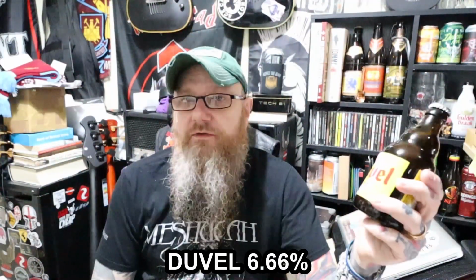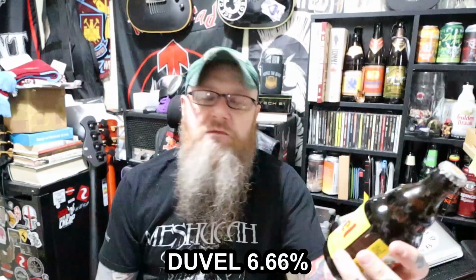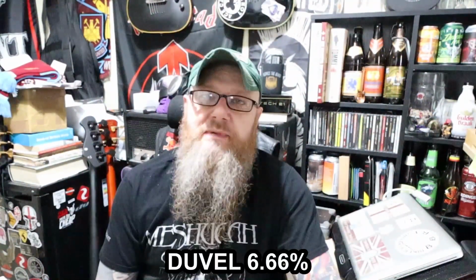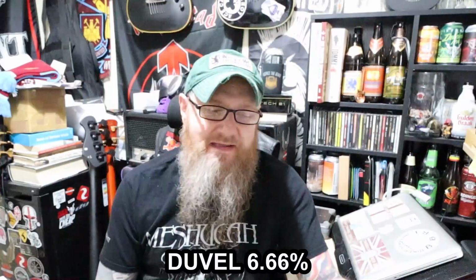And obviously Duvel have their 8.5% core range blonde beer, which you probably all know. I'm sure you've seen it in supermarkets, so you can certainly get it in Morrison's. And it's not a bad beer, considering it's quite big on the production scale. It's not actually a bad beer.